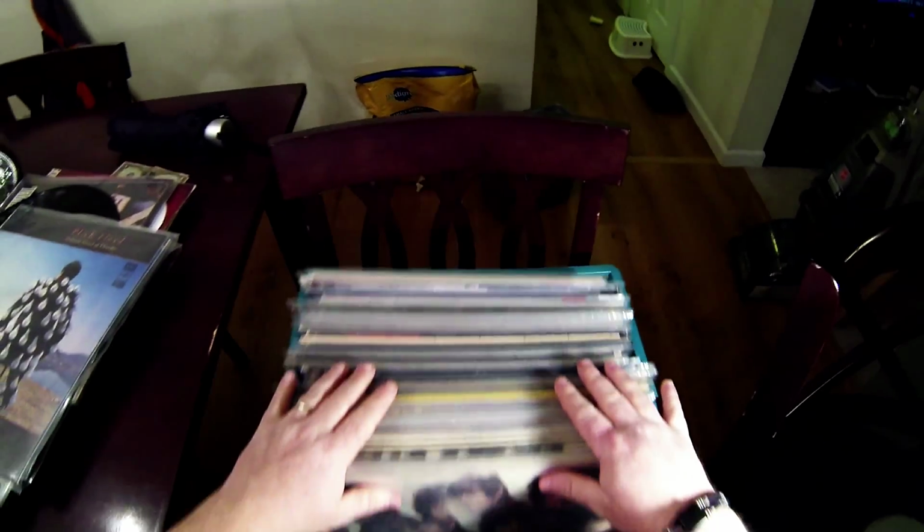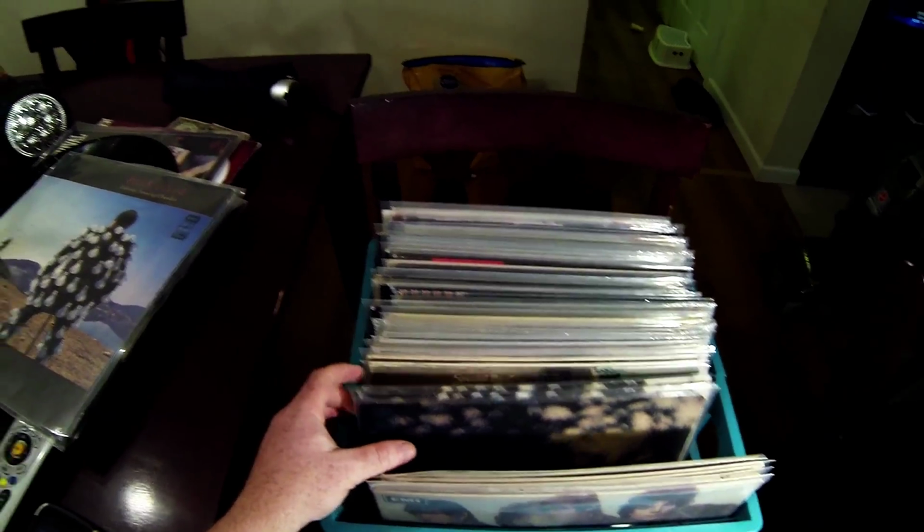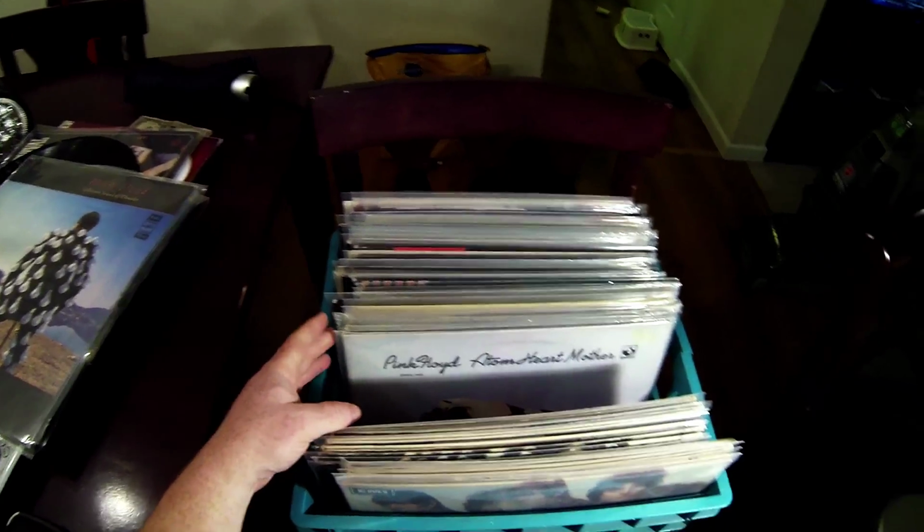So that's the collection. I'm still going strong, still looking, still scouring.